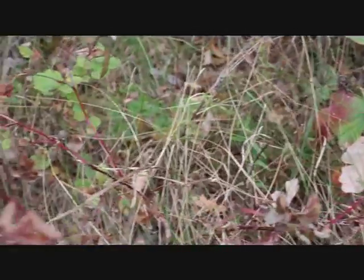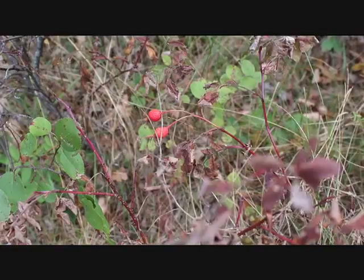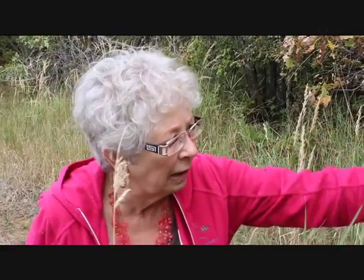So I just noticed some rose hips, which are what remains after the rose flower dies off, beside the little Saskatoon bush. Rose hips are really high in vitamin C. Apparently you're supposed to wait till the first frost, then you can gather them, dry them, and I will just throw a handful in tea, especially if you've got a cold.